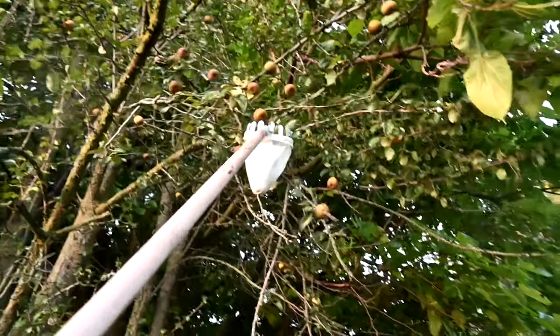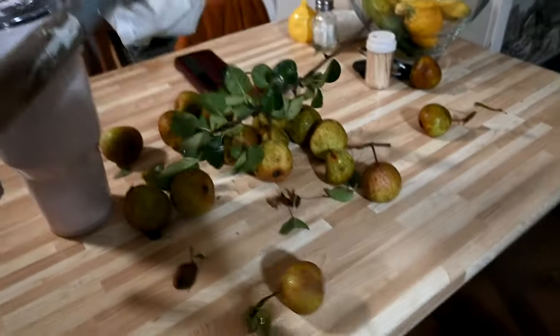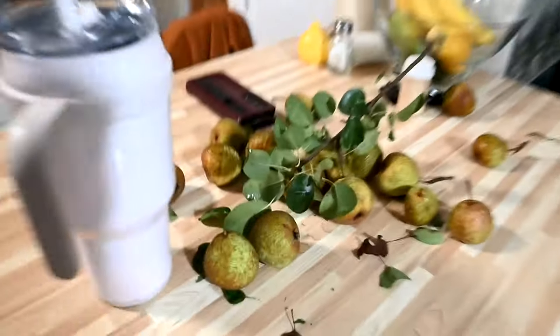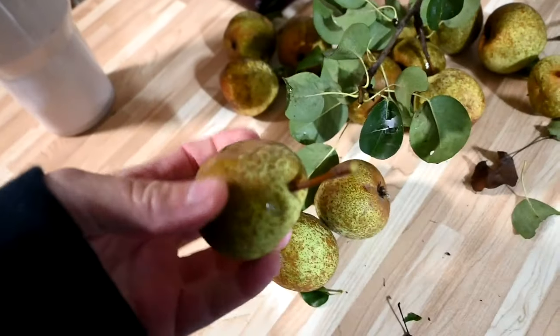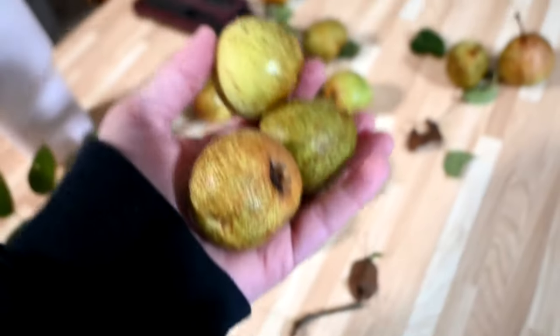This thing is like the king of, oops, stuck in a branch. This thing is the king of life though. Honestly, it's so good. All right, so these are all the ones that I picked. Oops. This thing that Sam bought is actually so sturdy, like it's so strong. Anyway, these are the pears and they're not ripe. They're tiny, but I might be able to make some juice out of them.